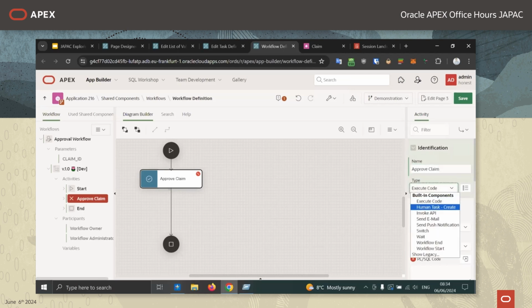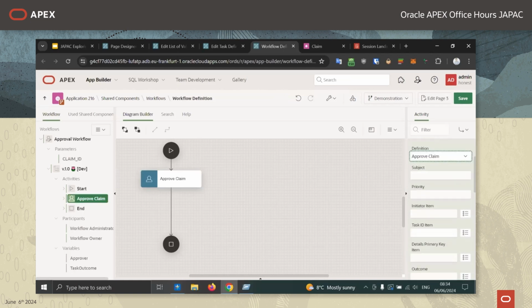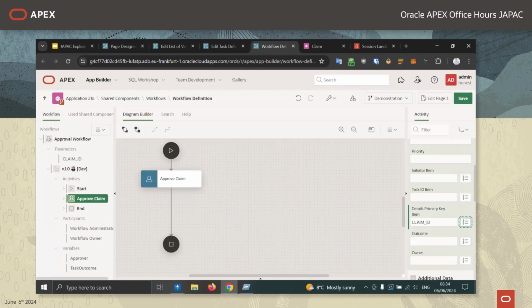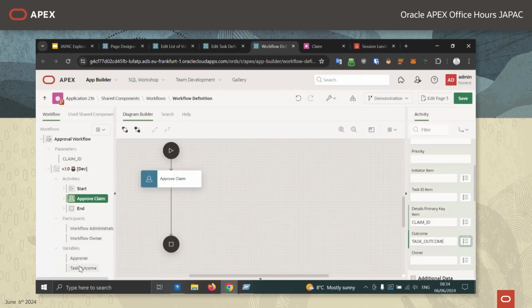So this will be a human task. And which definition? The one I've just created, the human claim, which is the details primary key. Well, it's that parameter claim. And okay, so when they approve it, where are you going to store if they rejected it or approved it? Well, I want to store the outcome in this version variable. And I didn't create that. Workflow creates it for you. Task outcome, and that's down there, this variable task outcome.